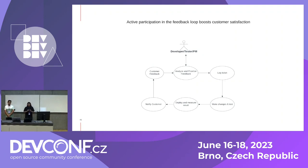Customer satisfaction is very, very important when it comes to software development. If we act on customer feedback on a timely basis, we can increase the overall customer satisfaction as well as the product quality. And as you know, testers and QEs are known as customer advocates. If we involve them, it will definitely have a very good impact on the feedback.